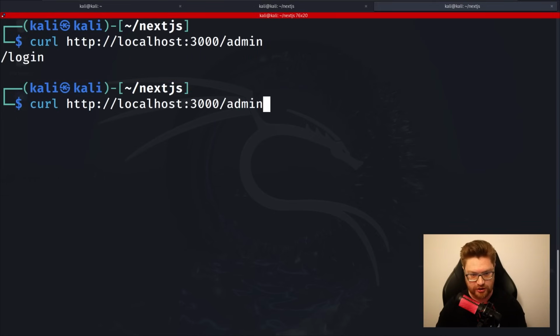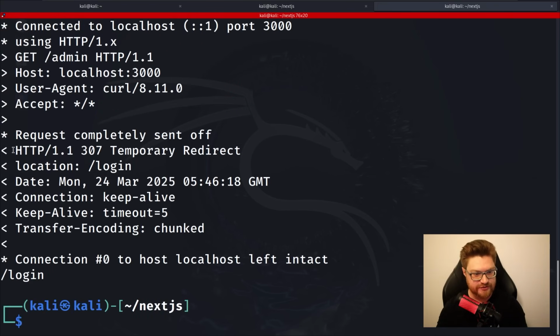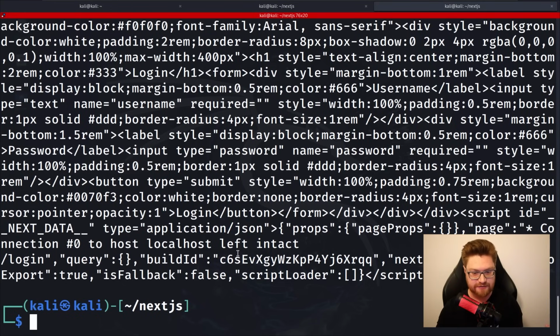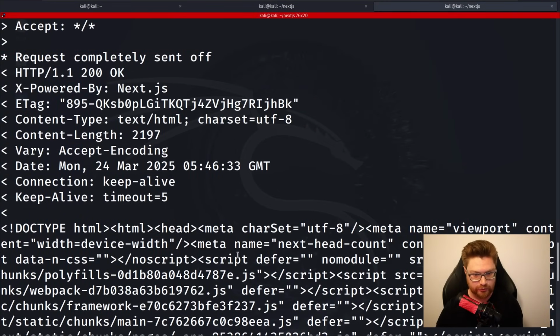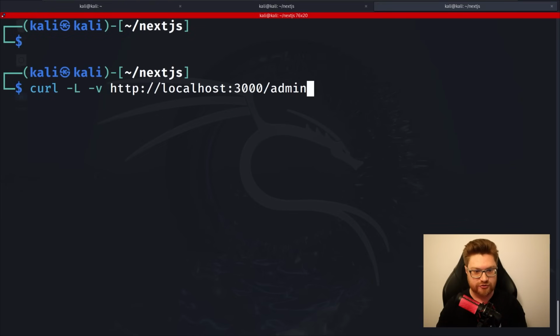Go to /login. In fact, -v will make that verbose. You can see there is a temporary redirect with HTTP 307 status code, not usually 302. But it does bring us back to a new location, /login. If I were to use -L, we could see that will follow the redirect and then give it the login page. But we want the admin dashboard. Thing is, we could just go straight to the admin with a special header.